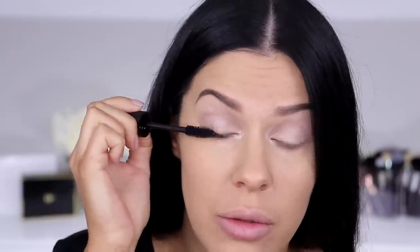It's more of a dry formula too, which I absolutely love in mascaras because it means that you don't make any mess. When you're applying it, it's a lot harder to get it to transfer and end up with it all over your lids. Like, look at that. Can you guys, my lashes never look that good. It's really, really good.